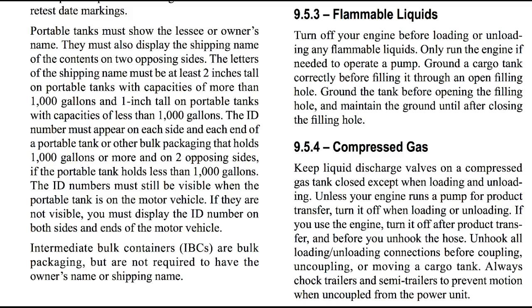The ID number must appear on each side and end of the portable tank or other bulk packaging that holds 1,000 gallons or more, and on 2 opposing sides if the portable tank holds less than 1,000 gallons. The ID numbers must still be visible when the portable tank is on the motor vehicle. If they are not visible, you must display the ID number on both sides and the ends of the motor vehicle. Intermediate bulk containers, or IBCs, are bulk packaging, but are not required to have the owner's name or shipping name.